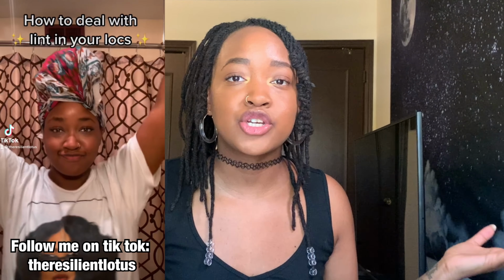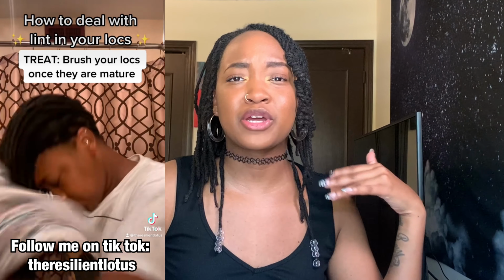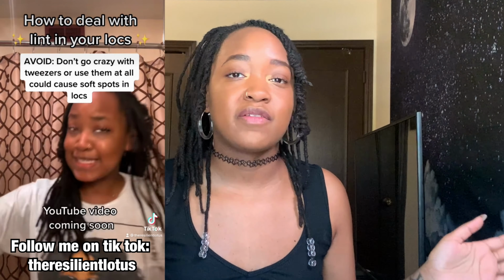I said this from the beginning of my lock journey, so it doesn't matter what stage of the lock journey you're in, starter, teen, mature, you do want to keep your locks covered. I kind of get lazy a little bit closer to the time of my wash day. I don't know why, but you really want to prevent that from even happening.